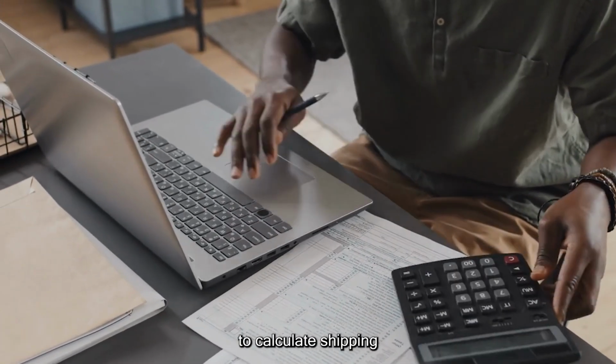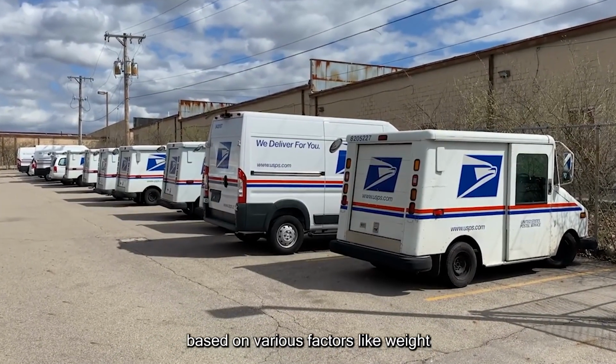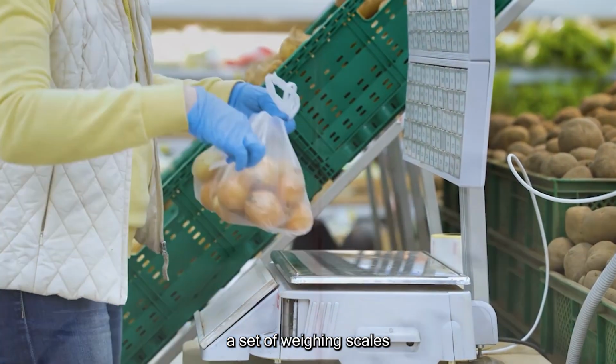Miscalculating shipping. It's not always easy to calculate shipping. Couriers can have confusing pricing based on various factors like weight and shape. It's an upfront investment, but if you're going to sell a lot, then you should buy a set of weighing scales. This will ensure you accurately calculate shipping.